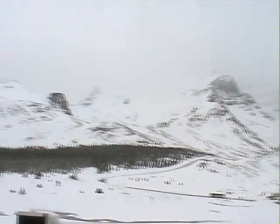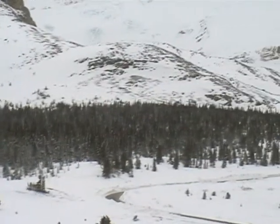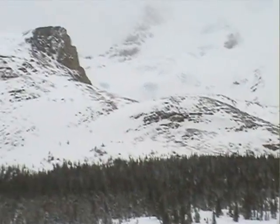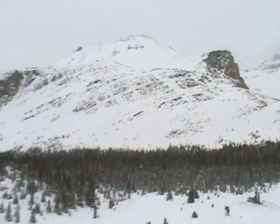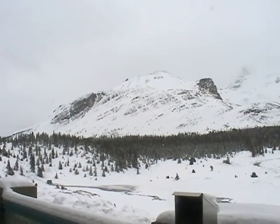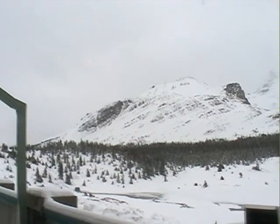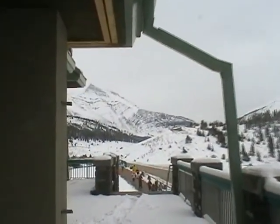The Athabasca Glacier. You've got lots of trees with snow on them. They had some fresh snow last night. When we were at the movies, we went to see Shooter with Mark Wahlberg, and it was raining when we came out. So I'm pretty sure that that rain would have fallen as snow here.